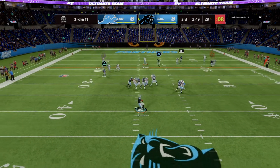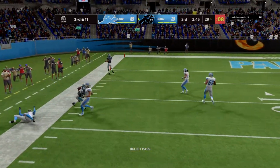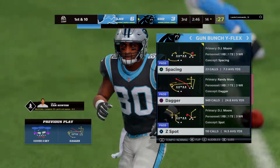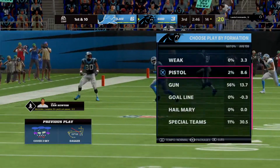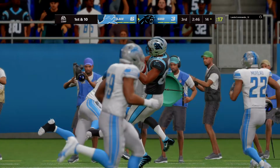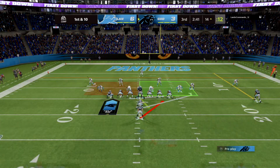Now Newton. Toward the sideline. Did he keep the feet in? Yes, he got them both down, says the side judge. And that's good enough for a first down. A solid gain of 15 yards, and the sticks move. Here's a 1st and 10 at the 14-yard line.